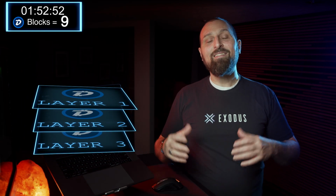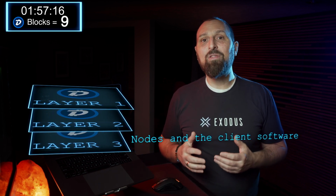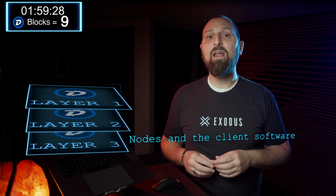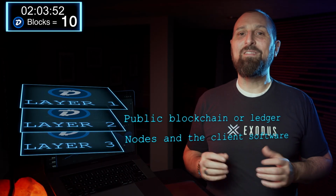To keep the network fast, DigiByte uses multiple layers for specific functions. These are split into 3 layers like a DGB sandwich. The bottom layer of the network is where the nodes and the client software operate and communicate with each other. The middle layer is the public blockchain or ledger.